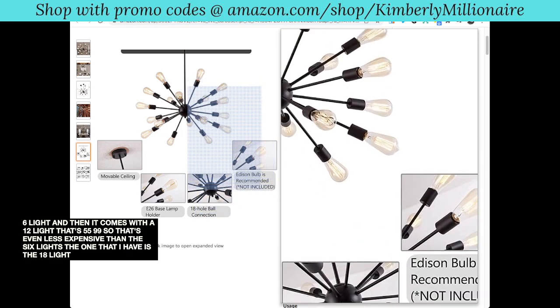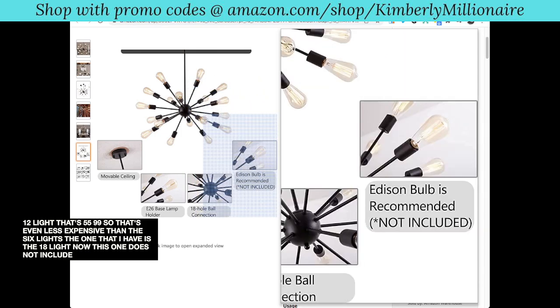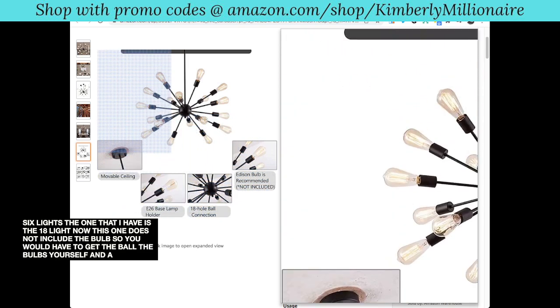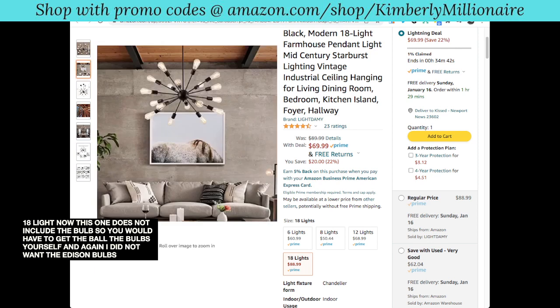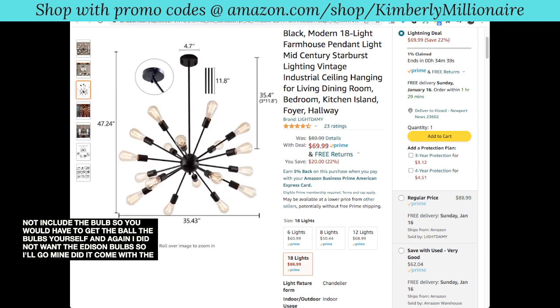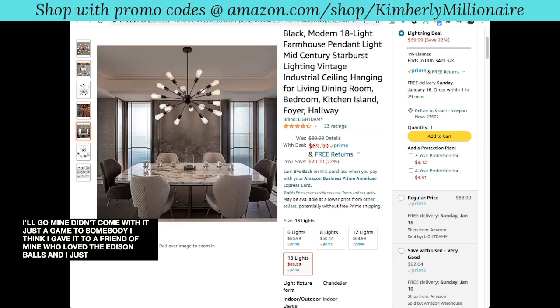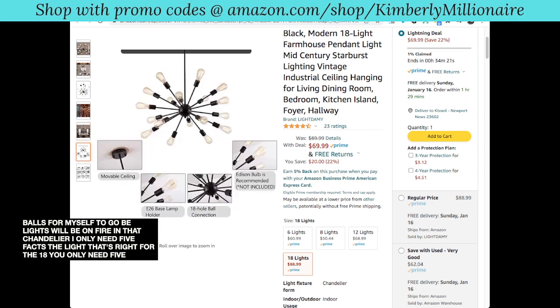Now, this one does not include the bulbs. So you would have to get the bulbs yourself. And again, I did not want the Edison bulbs. So although mine did come with it, I gave them to somebody. I think I gave them to a friend of mine who loved the Edison bulbs. And I just got white round bulbs for myself. The Govee lights would be on fire in that chandelier. Only need 5 packs of lights. That's right. For the 18, you only need 5 packs. Okay. But it is a gorgeous, gorgeous, gorgeous light.